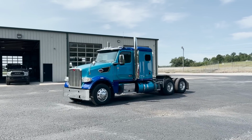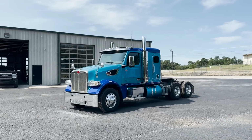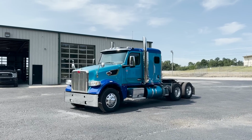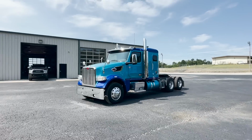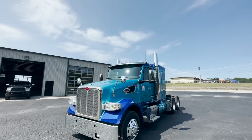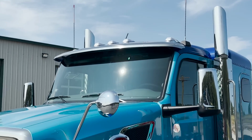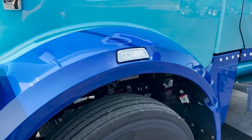All right, so we just finished this one up, pulled it out of the shop, and the customer's picking it up today. So figure I'd walk around this and show you guys what we've done on this 567 here. When the truck came in, we didn't really change a lot, more or less. We did the clear cab lights on top of the roof there. And then did the truck's clear ambers on the fender.